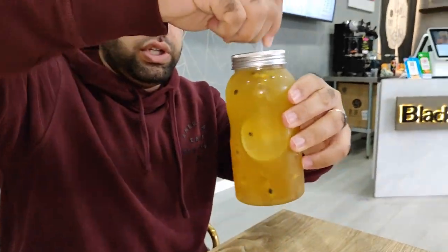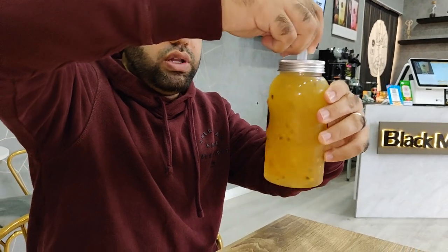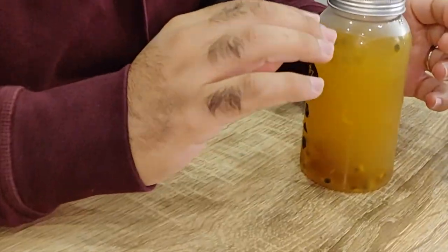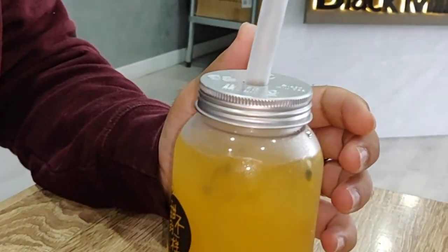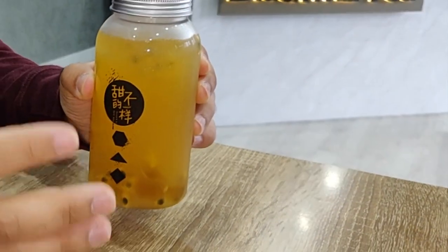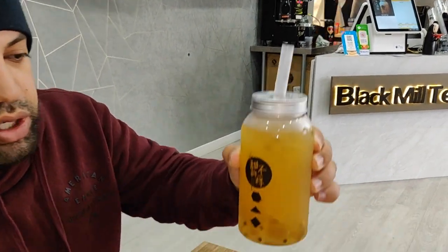Here also, we're just going to give it a stir. It had passion fruit as well as lime. It's different. It's not too sweet. You get that hint of lime. And you don't get the flavor of the passion fruit that much, but I think it's because they have balanced it with all the flavors. You get, I think, a hint, but it's not too much to overpower you.